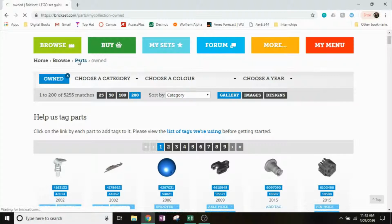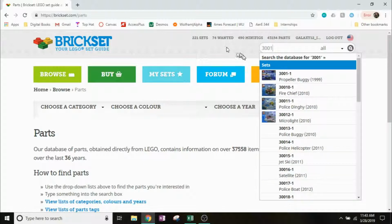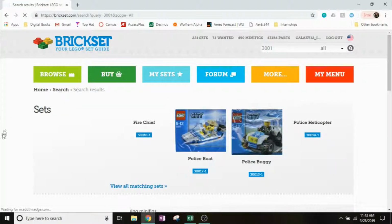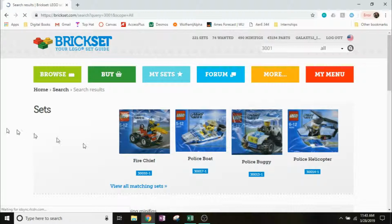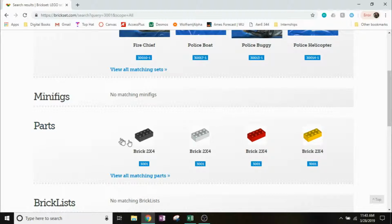You can browse parts and add those manually as well. So if you add a set, those parts are already in your inventory. But if you just buy a box of pieces, you're going to have to add that manually if you want those in your collection. Basically, you're going to do the same thing. You can search by part number, I think 3001. It's going to give you the set, but if we hit enter, that should give us a breakdown. So here's all the sets with that number in them. But we also can scroll down to the parts list, and there it is, the 2x4, part 3001.